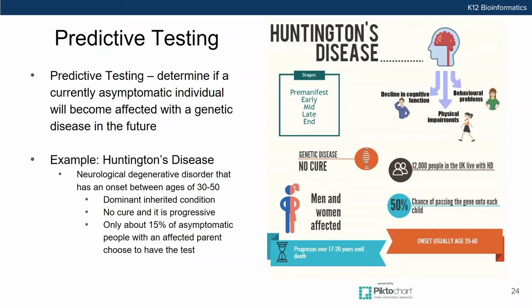How would this information impact your reproductive choices, having children and so forth? Should family members be privy to these results? And obviously, the emotional impact on family members and potential for discrimination are ethical considerations as well.